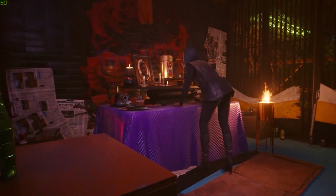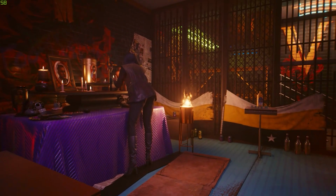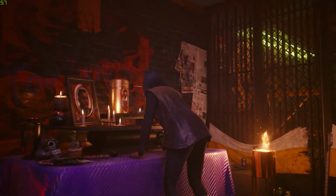I think this is a neat little cutscene because there are so many colors and so many different things going on. So it's interesting to see that it's still pulling just about 60 frames inside of here.